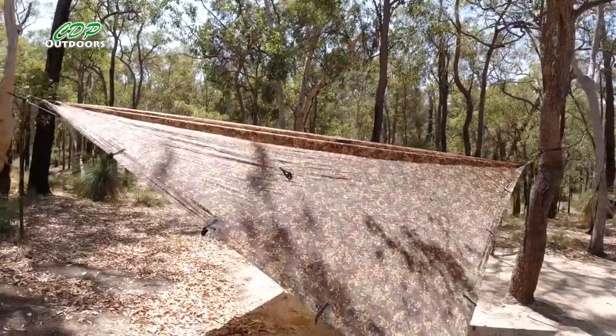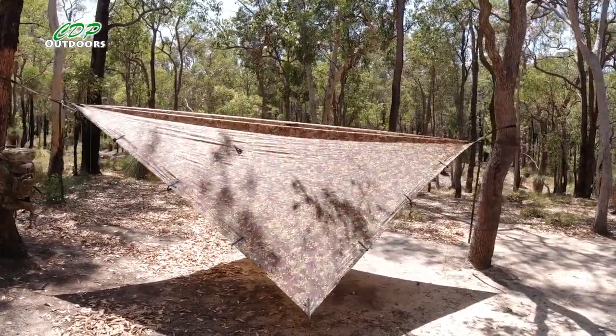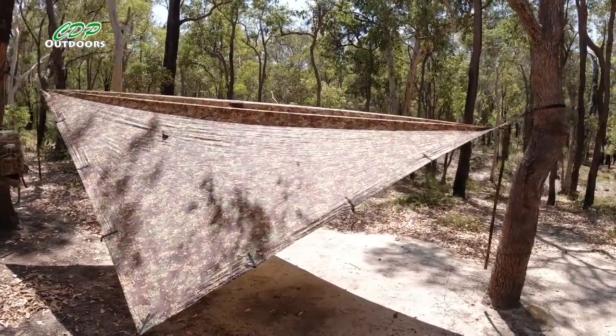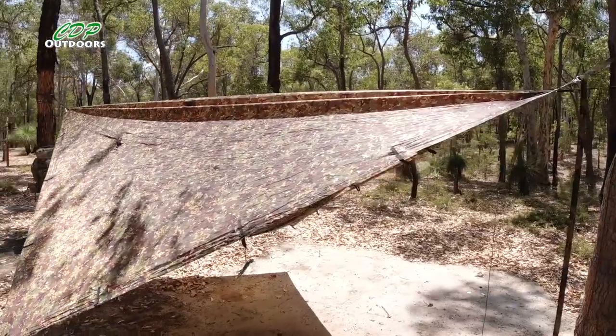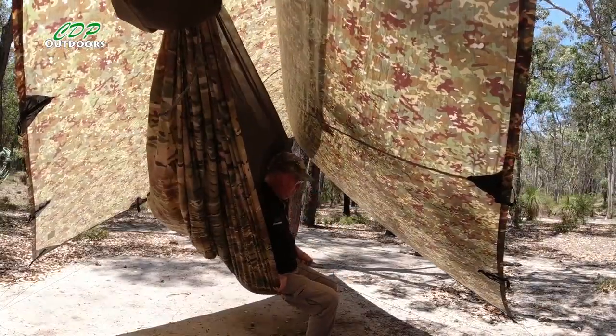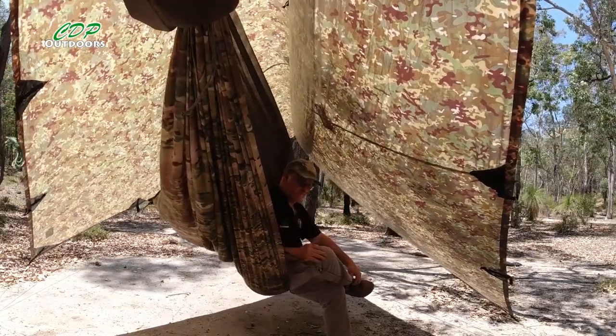So there it is, the Goshawk hammock, completely covered by the DD multicam tarp. Now while I've got a chance, I'm going to have a lay down and see if I can get half an hour's nap. But this time I'm going to set my phone just in case I don't wake up. Shoes off this time.